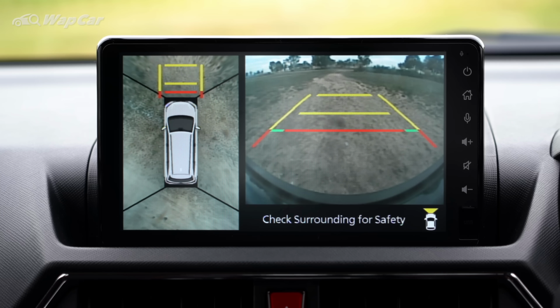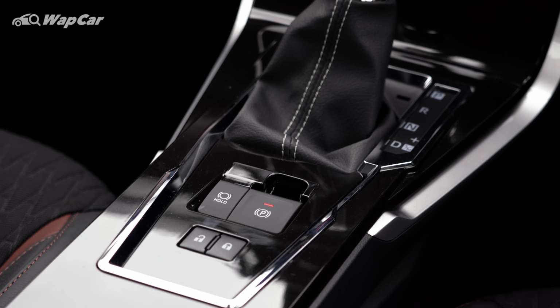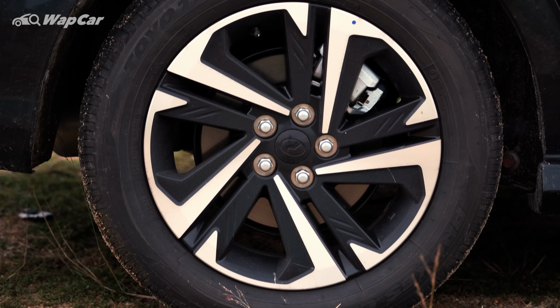Other features that are extremely practical for everyday use are the 360-degree camera and electric parking brake with auto hold. Both of these are a first debut in a Perodua, and so is the rear disc brakes. The rear disc brakes are also the first time seen in a Perodua model.